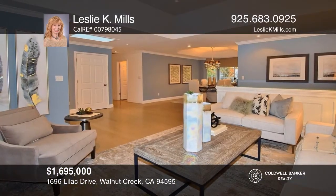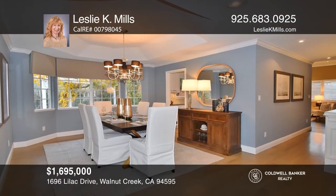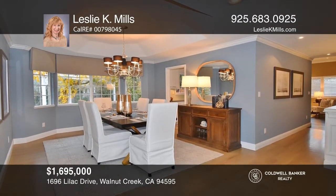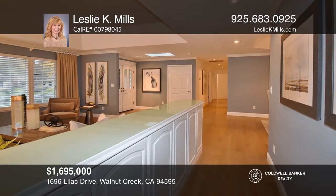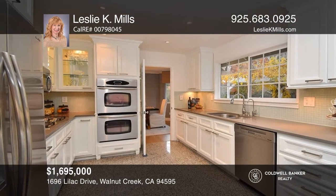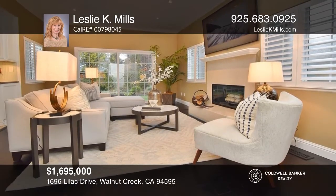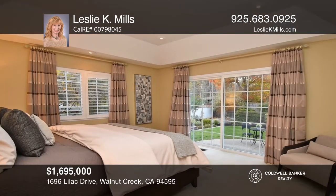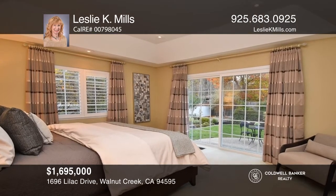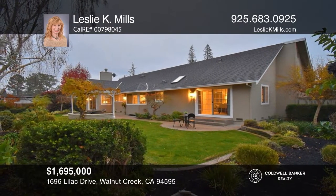Welcome to this fabulous single-level home with lush gardens in desirable Park Mead, close in proximity to downtown Walnut Creek. A flowing floor plan welcomes you at the very first moment you enter. Enjoy the formal living and dining rooms and a kitchen that opens to a family room with views of the backyard. Find amazing landscaping with lawns, fruit trees, and blooming plants year-round with hardscape areas ideal for outdoor living. Buy your dream home today by calling Leslie K. Mills.